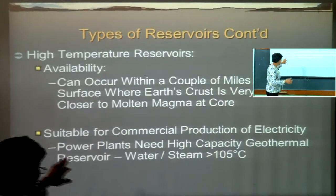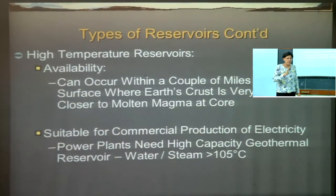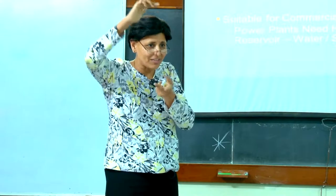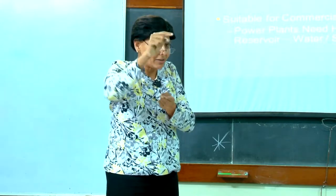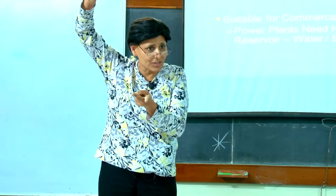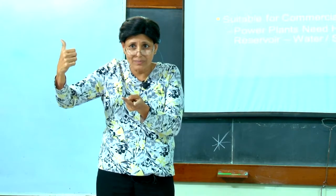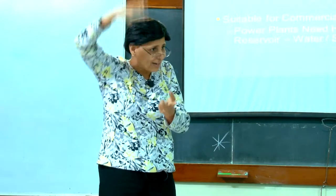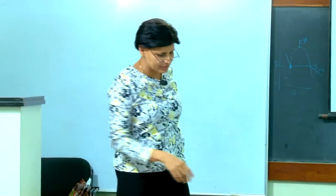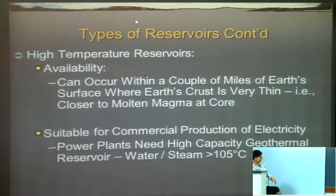Now, going back to your high heat, that is the one which will be used for electricity generation. Because for power generation, we know that we require a certain amount of temperature, and we know that the higher the quality, the higher the temperature of the resource, the more my turbine efficiency increases. So I have to keep it as high as possible. So high temperature is definitely essential. High temperature applications are generally considered for electricity generation.